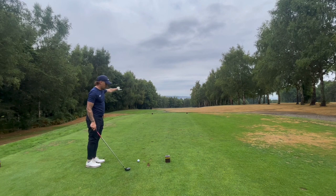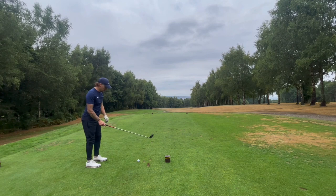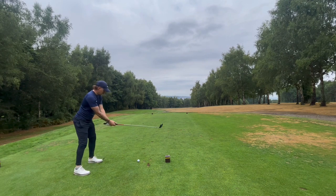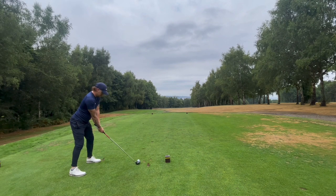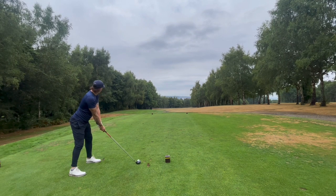What I'm hoping to do, I've got a dog leg here. It's like 140 and then it turns another 240, 230. So I've got a three wood here. I'm just going to hit this nice and clean, hopefully, and put it right in the corner.